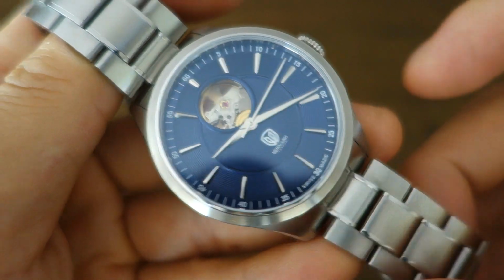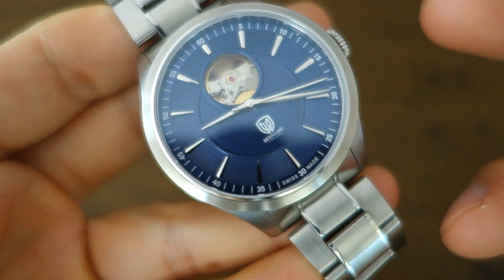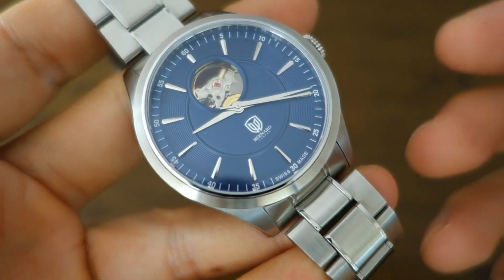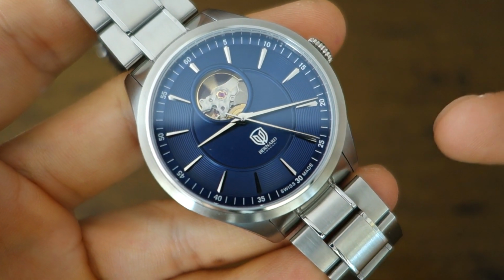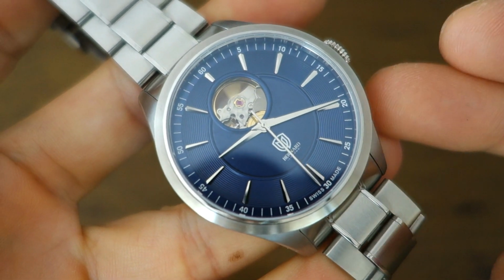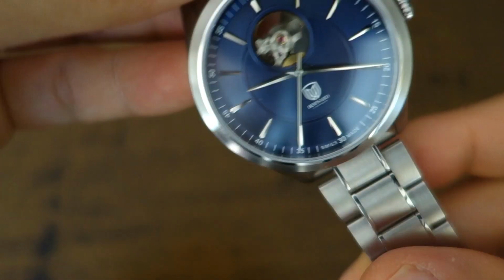Okay, so the first collection that they will be doing will be launching in spring, and the first batch will be limited to 100 pieces, so they will be numbered to 100 pieces. Subsequently, the watches will be more like this one without numbering. Okay, so moving on to telling you about the movement then.